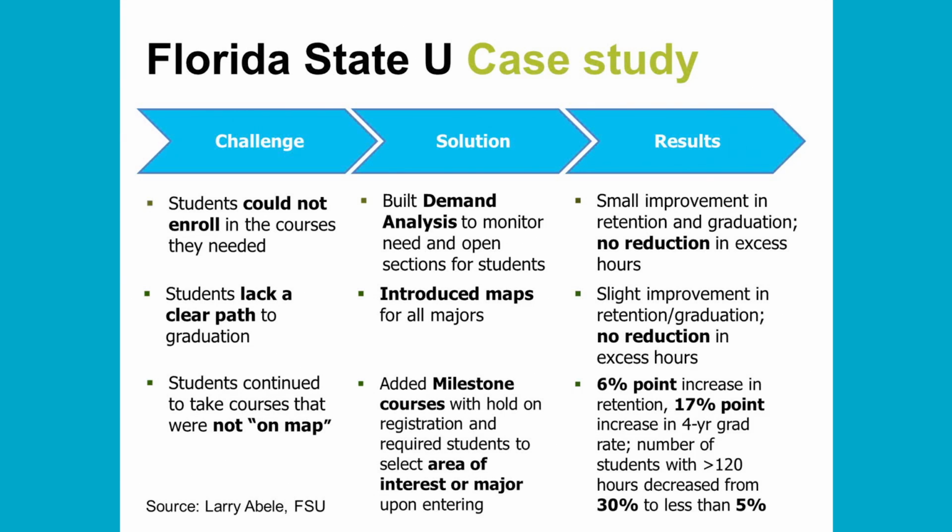And once they created these default maps and the exploratory majors, they saw a very significant 6 percentage point increase in retention and a 17 percentage point increase in 4-year graduation rate, from 44% in 2000 to 61% for the 2009 cohort. And they saw a very significant reduction in the number of students with excess credits from 30% to less than 5%.